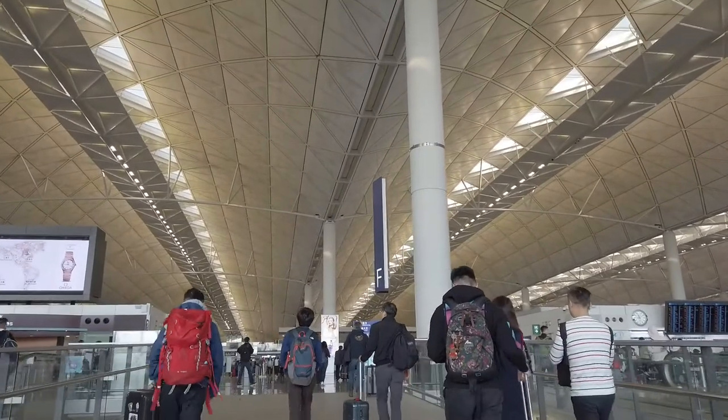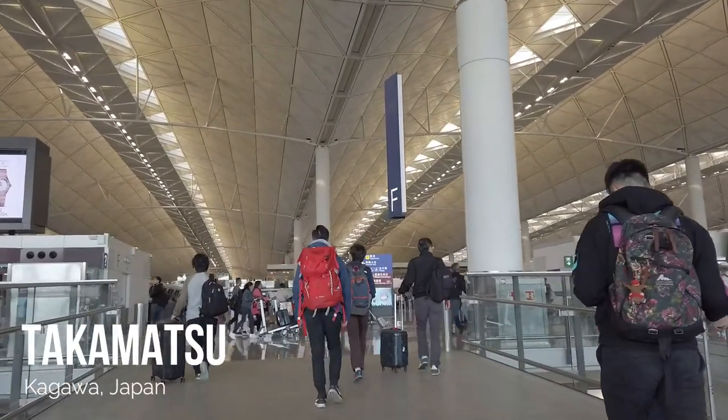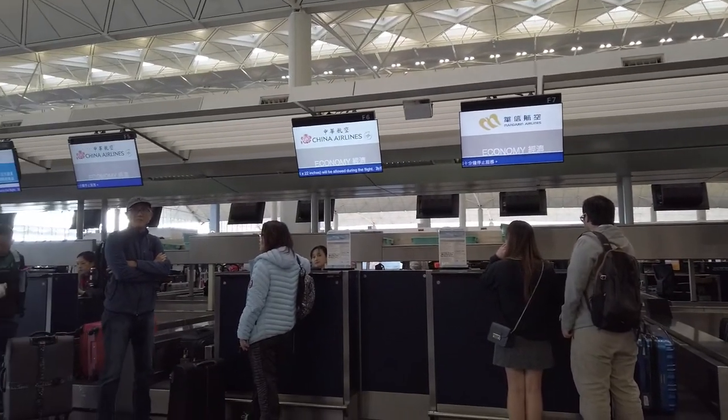It's the time of the year again. It's nearly Christmas. So this time I'm departing from Hong Kong to Takamatsu via Taipei with my family. Today I'm flying with China Airlines, first on a 747, then a 737 from Taipei.